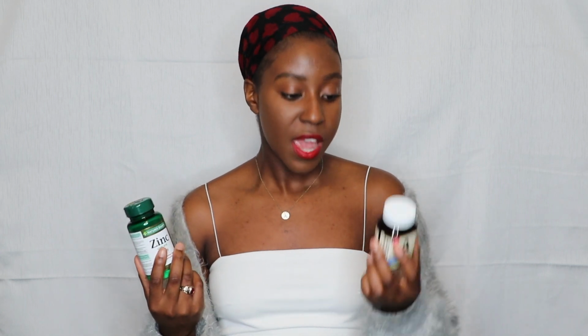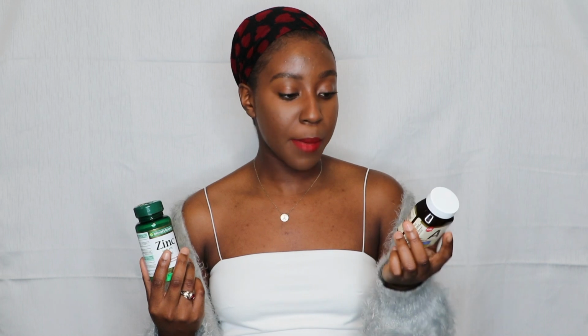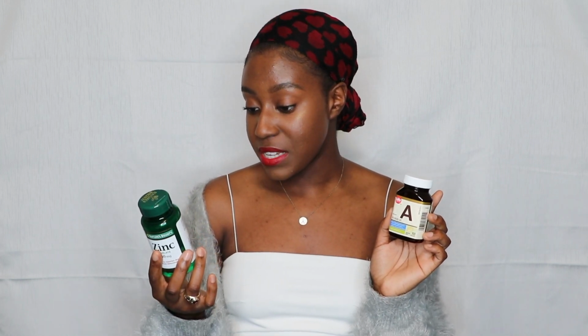So I went out to Shoppers Drug Mart and I picked up these 2 bottles. This is vitamin A at 10,000 IU from the Life brand, and it comes with 100 soft gels. And then this is the zinc from Nature's Bounty at 50 milligrams.